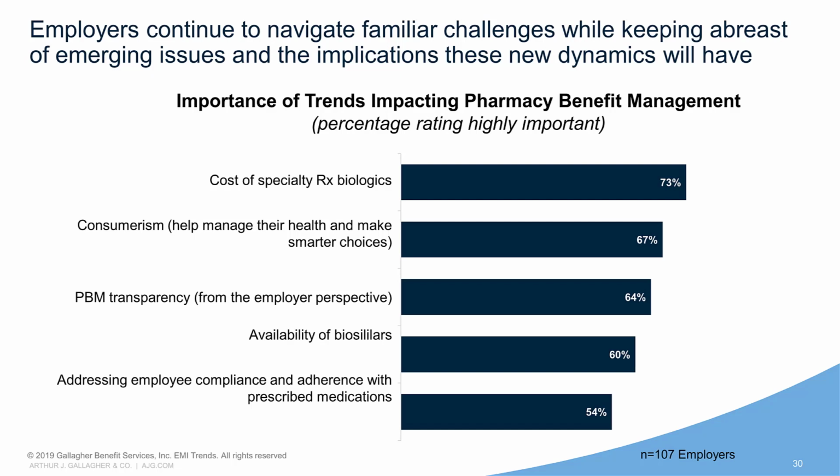And actually, we've repeated this. We've been doing this research since 2005. So the cost issue with specialty RX has been the number one factor impacting, the number one importance, if you will, highly important issue for employers for the past 6 years in a row. There's other issues here, but I just wanted to point out that this is an important topic to employers, but this is specific to the pharmacy benefit.